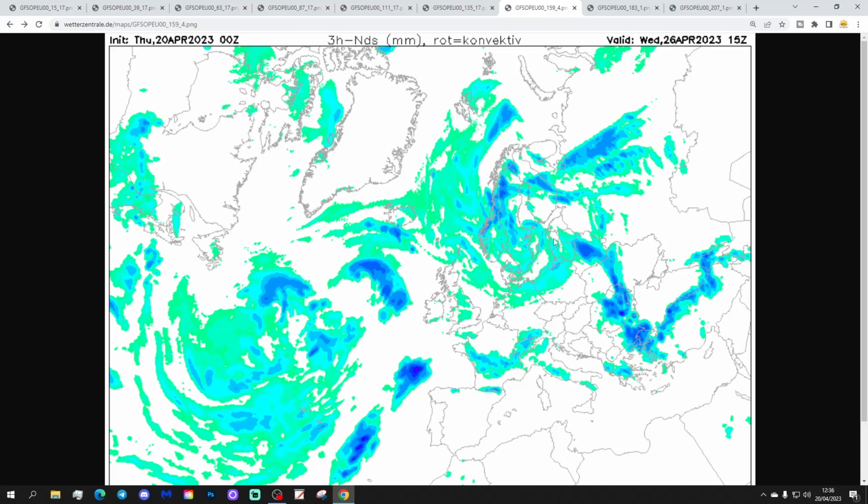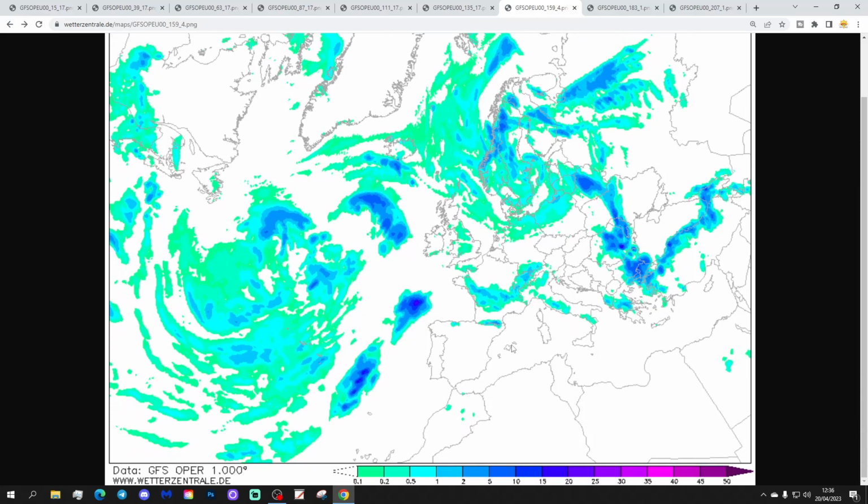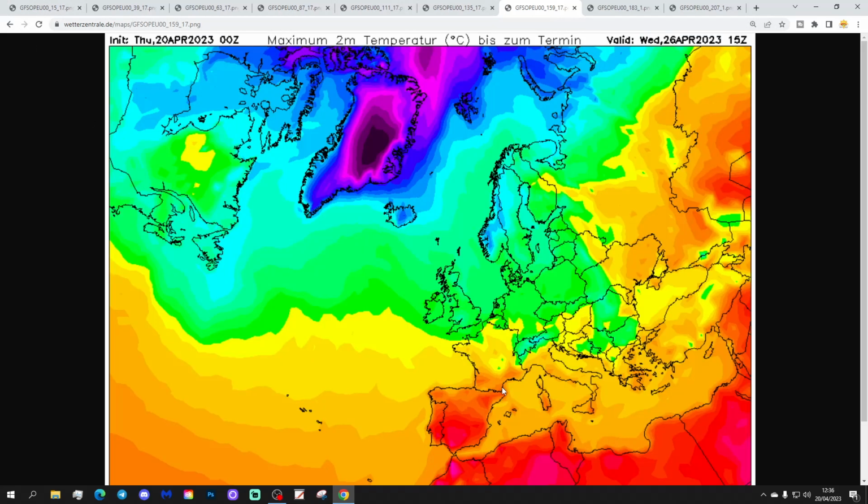Rain, sleet and snow across Scandinavia, and that wet weather extending further eastwards as well. Mostly dry out across Western Europe with that ridge of high pressure, though some showers are possible through France and some parts of Germany. Big showers and thunderstorms through Ukraine down into the Black Sea, and then going southwards in towards Greece and Turkey as well. And then much of central western Mediterranean being dry once more with plenty of hot sunshine. That's where the hottest temperatures are.